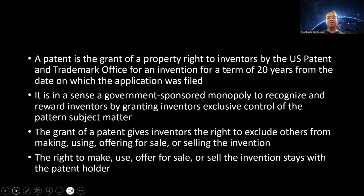What does this patent grant indicate? That you have absolutely exclusive rights to use it, to control it, and you have a complete control on the subject matter itself. The grant of a patent gives you as an inventor the right to exclude others from making, using, offering for sale, or selling the invention without the right permissions and authorizations. The right to make, use, offer for sale, or sell the invention stays with only you as the patent holder, and that's granted by the U.S. Patent and Trademark Office by filing the right sort of paperwork that's required.